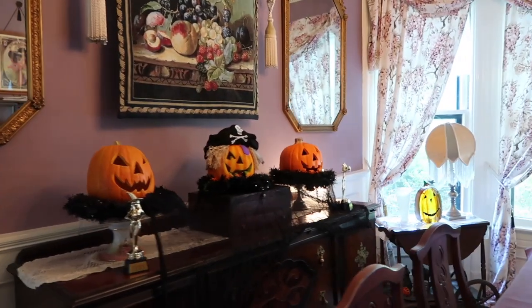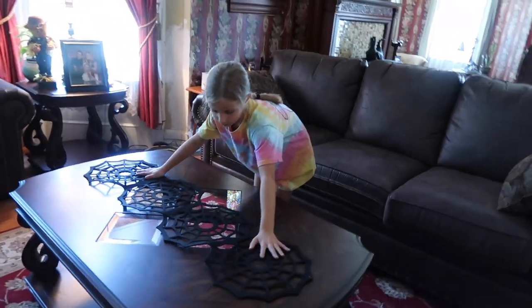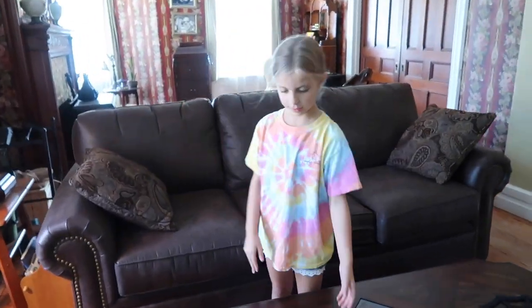Looks like Madison's been busy in here. How you making out, Madison? Good. How do you like decorating for Halloween? I like it. You do? Is it fun for you? Yeah. Yeah? I remember when I was little, decorating for the holidays was such an event and such a fun thing to do. I just really, really loved it and looked forward to it. So I think it's great that Madison is still doing it with me.